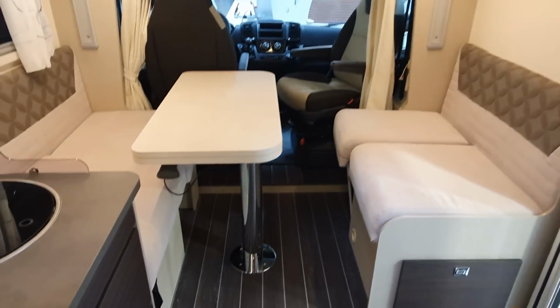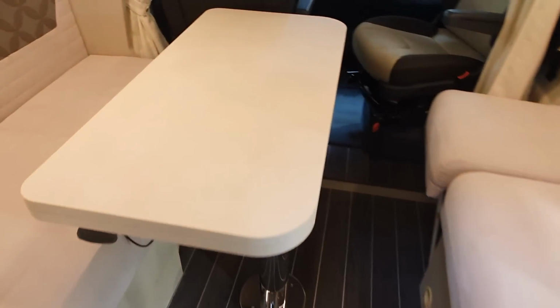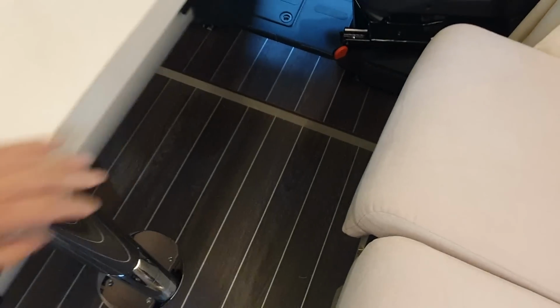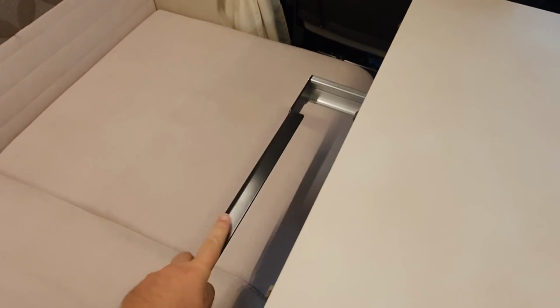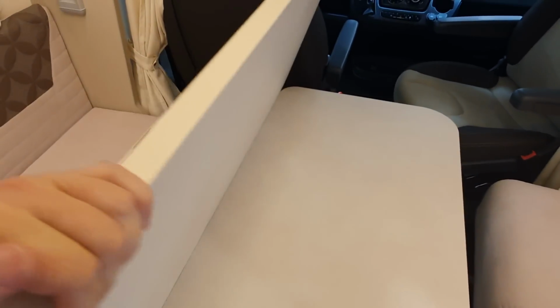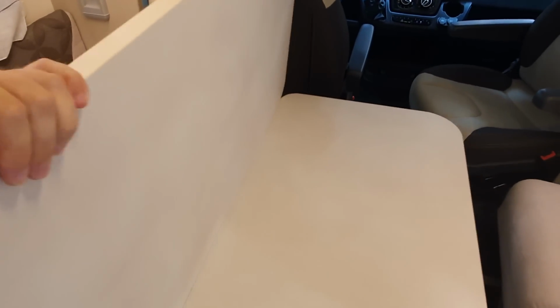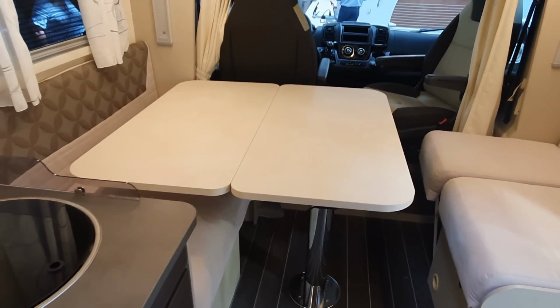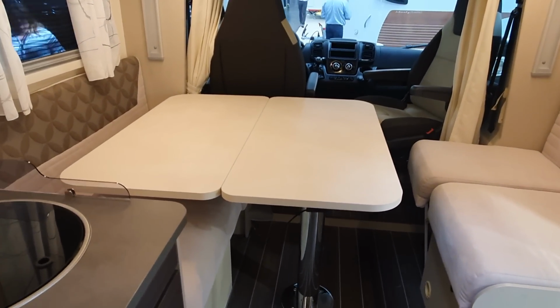One really nice feature though is this enormous table here, which I'll even demonstrate if I can. Can't pull the thing out, but the reason I can't pull it out is because it's on the other side. Sorry. And now let's turn the table over to show you how big the table will go to. I can't. Oh, I can't. There we go. Look at that. Absolutely enormous table. This motorhome is a table on wheels.